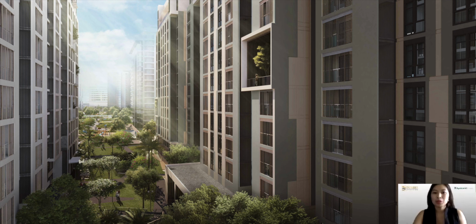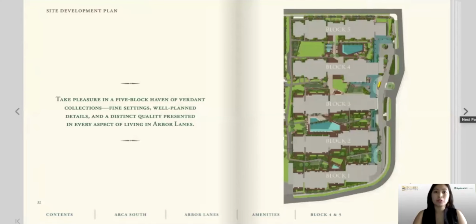So what can you expect in Arbor Lanes? Let me show you a site development plan of this project. Here, looking at the picture on the right portion of your screen, you would be able to see that we are offering 5 buildings from blocks 1 to 5. They are called Willow, Pine, Fern, Jade, and Olive.